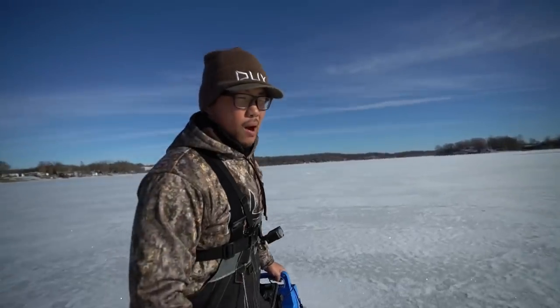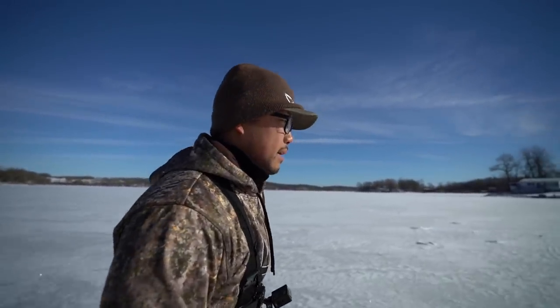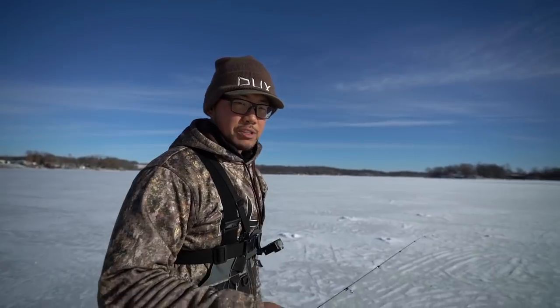I want to be fishing at about 12 feet, 11.8 to be exact, but we're just gonna hole hop right now until we mark a few fish, and then once we find some fish, we'll settle down and try to catch these beautiful panfish.